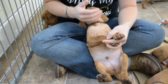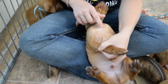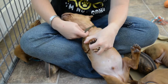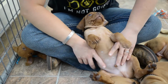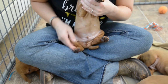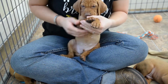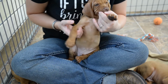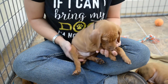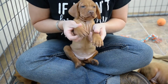So if we roll him here, he's got a little bit of a white marking. Hold still, Betty. Right here in the chest area, right there by the collar. And I'm not seeing anything right now in the throat. If we check out his paws, he's got solid front paws and solid back paws as well. So just a little marking right there on the chest is what's showing up at this point. Again, you can consult those early puppy videos and see what markings were there when he was tiny, because you know their fur does get thinner, but for sure we've got some white right there.